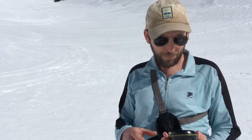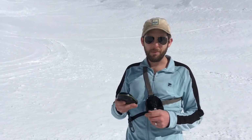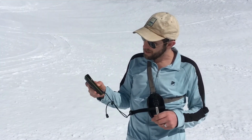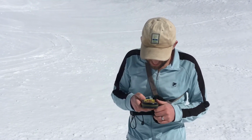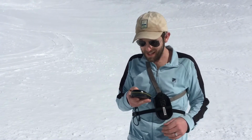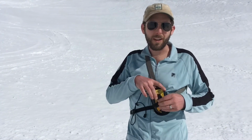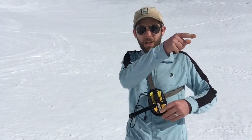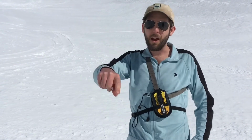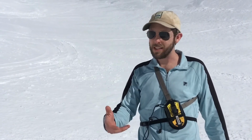Kind of thing where you hope you never use it, but it's like a seatbelt. You don't plan to get in an accident, but if you do, you sure want to have it on. So if one of us were to get buried, we can switch it over from transmit mode to seek mode. I'm going to push that button, all right? And now it's telling me that Sierra is about 2 meters away from me. So that sounds right. If one of us were to get buried, we'd switch over to seek mode and basically just do a pattern over the area where we think our partner might be buried until you get your lowest reading, until you get as close as possible.